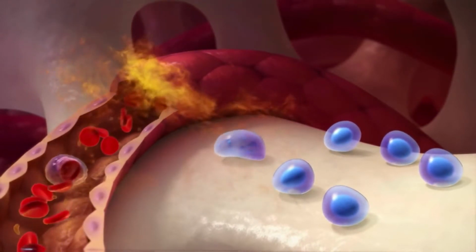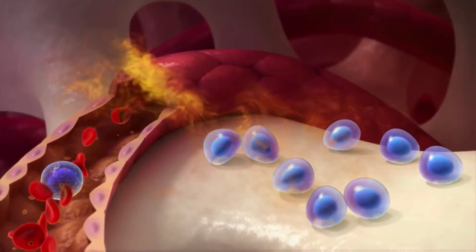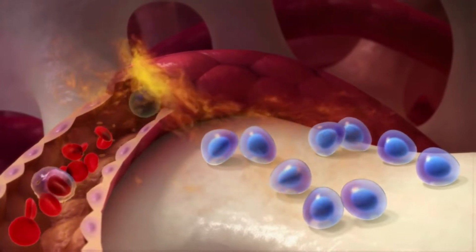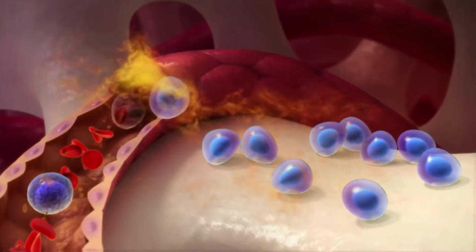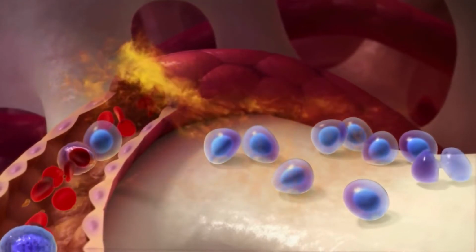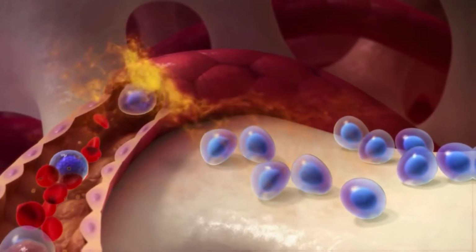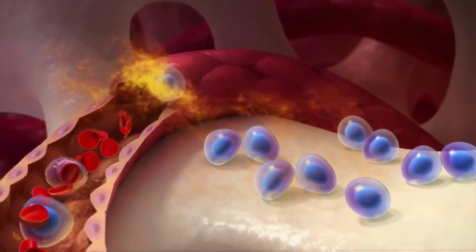This consists of injections of the growth factor G-CSF, and sometimes also an injection of cyclophosphamide. These drugs increase the number of stem cells in your bone marrow, causing them to spill over into the blood, where they can be collected easily. If you are having difficulty mobilizing stem cells, you may be given another drug called plerixafor.